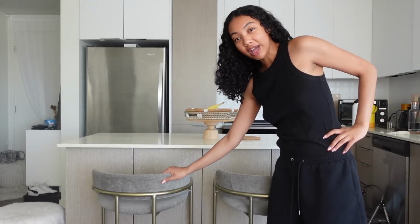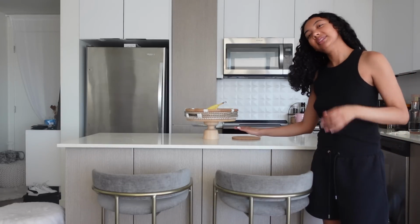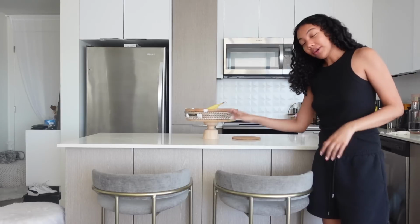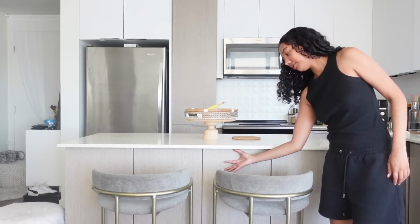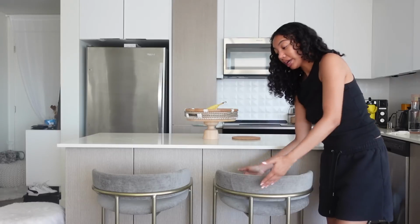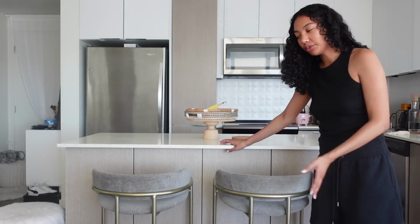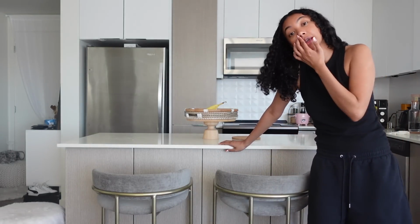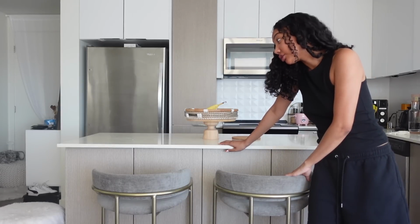I brought these from my last apartment because we had an island, an actual sitting area. We don't have that in this apartment. This is an island, but you can't really sit here because there's nowhere to put your feet, so they've just been here. So we're gonna try to sell them. It's from West Elm. They're very nice. They just don't fit in this space anymore. Also, we don't really sit here. We always sit at the dining table, so these gotta go eventually.